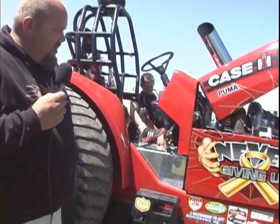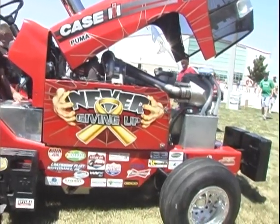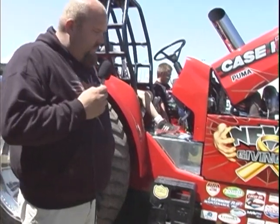Hi, I'm Craig Ladwig, owner of the pulling tractor you see behind you. We're from Cascade, Wisconsin, and we pull a tractor called Never Giving Up. It's a component pro stock, roughly about 3,000 horsepower, pull all over the Midwest. Kind of a family-friendly sport. Love what we do and have a great time doing it. So there you have it, never giving up.